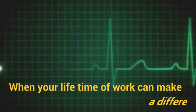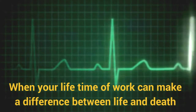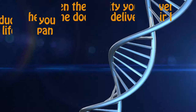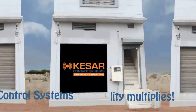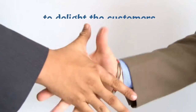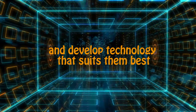When your lifetime of work can make a difference between life and death, when the quality you deliver helps the doctors deliver their best, when the products you produce add lifespan, then the responsibility multiplies. At KESAR CONTROL SYSTEMS, it is our endeavor to deliver just the very best of our efforts to delight the customers and develop technology that suits them best.